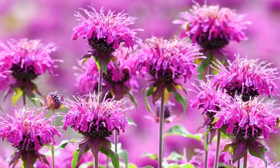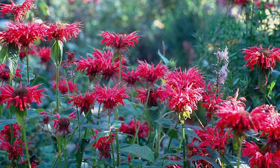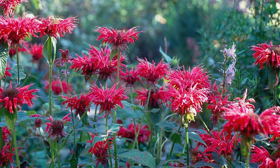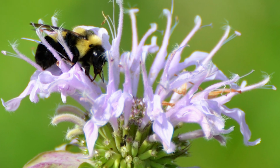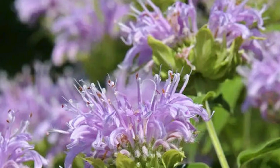The next one is bee balm, also known as bergamot. This flower has a unique citrusy flavor that can be used to add a floral twist to teas, lemonades, and even savory dishes. They are nectar-rich perennials that bloom from midsummer through fall. Its vibrant red, pink, or purple flowers attract hummingbirds and butterflies. It is an amazing choice to add color and wildlife interest to your garden.